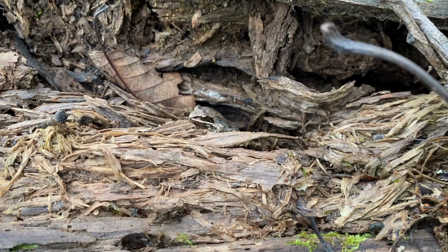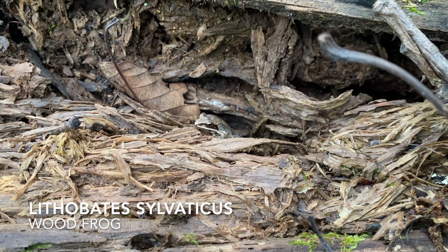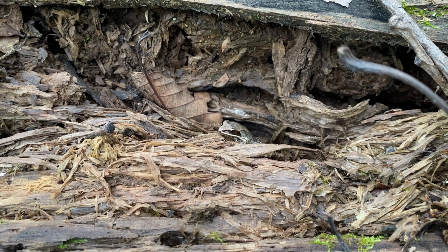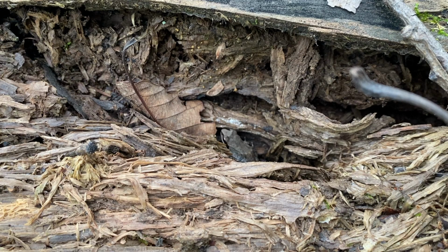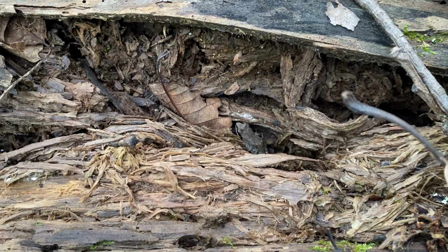I just spotted this small Lithobates sylvaticus, or wood frog. This is a rather commonly found frog in the eastern United States, and it can be identified by that tan color with that black raccoon mask on the face. And they're pretty interesting Lithobates species because they spend a lot of time away from water, whereas most of the other Lithobates, like the American bullfrog or the green frog, spend most of their time right in the water or next to it.